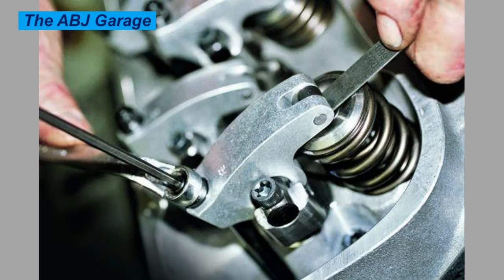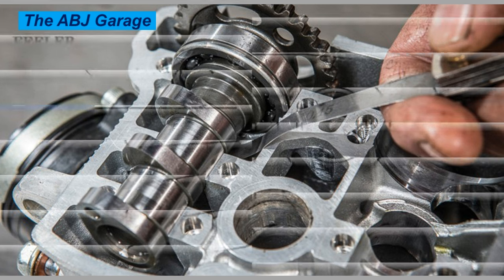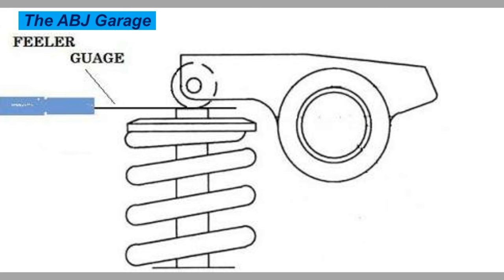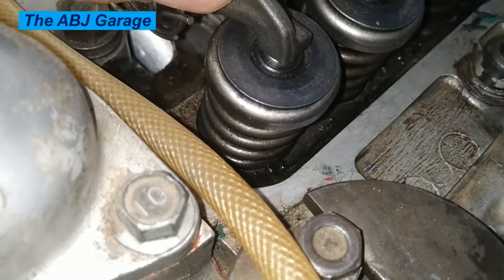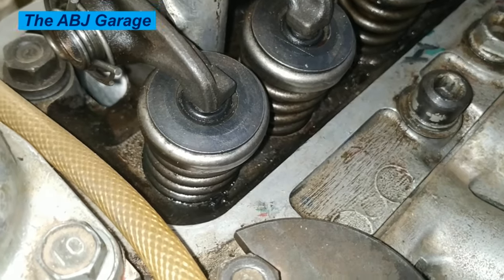The frequency of adjusting valve clearance depends on the specific engine and its manufacturer's recommendation. Generally, it is recommended to check and adjust valve clearance every 20,000 to 30,000 miles or every 2 to 3 years, whichever comes first. However, it is important to consult the vehicle's owner manual or contact the manufacturer for the specific interval for your particular vehicle.